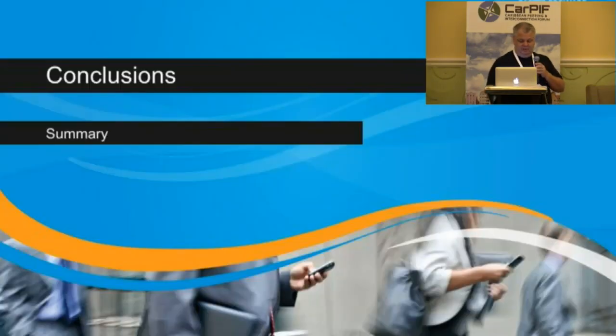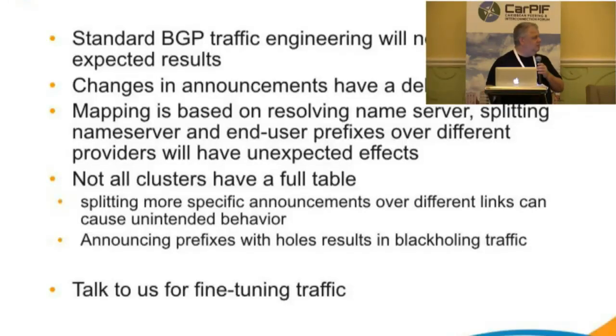So in summary, standard BGP traffic engineering doesn't do what you expect it to do with Akamai, because we're most likely to treat it as damage and route around it. Changes in announcement have a delayed effect, so you may get the result you desired in the 15 minutes you're looking at it, and then you close the ticket and go away, and 24 hours later we refresh the mapping system with the updates based on the changes you made, and everything goes to heck in a handbasket.